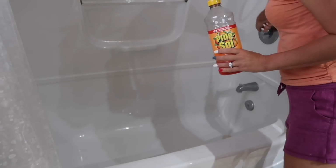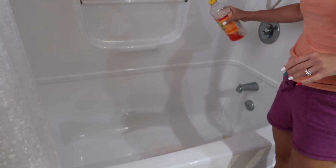I'm just going to use some Pine Sol in the bathtub, and honestly I really don't like to use harsh chemicals anymore. They're just so harsh and it stinks. I do have these left and I just don't want to waste them. So I have been looking for things that are a little bit more natural. Now I do sometimes use essential oils with vinegar, but I still sometimes like using the store-bought cleaners, but ones that smell much lighter and fresher and not so harsh.